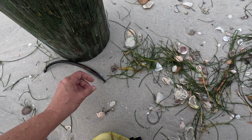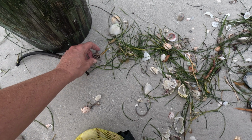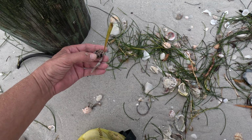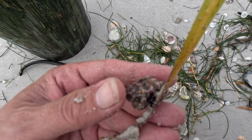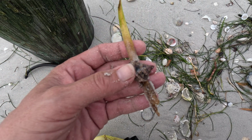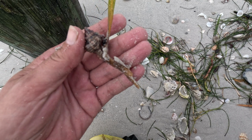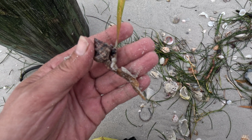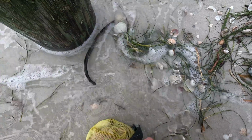All right, we have a very fun little critter encounter here to show. There is a live apple murex. Just walk... Hey, buddy. Holding on to a little piece of grass. Moving around a little in there. Set him back down to get on with his day.